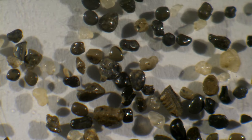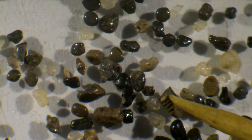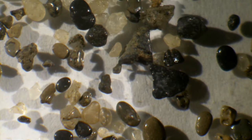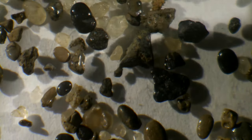Okay, we look a little bit further. Oh, there we go. There's the other kind of tooth. That is a pavement tooth. And they go together as part of a crushing plate. They look like pavement, like bricks in a pavement.